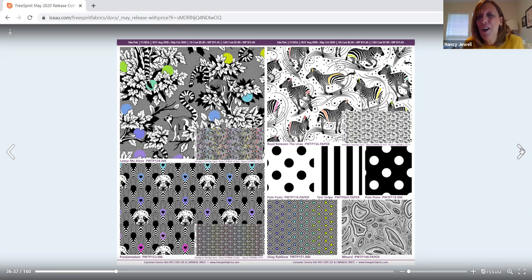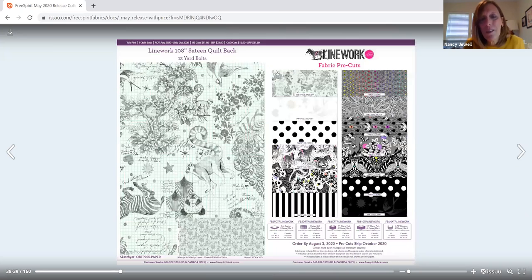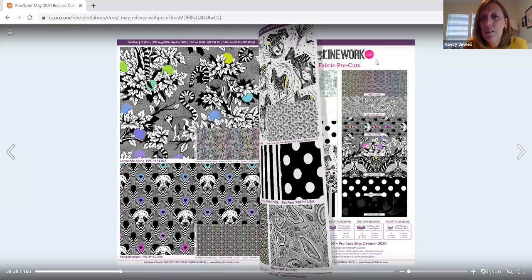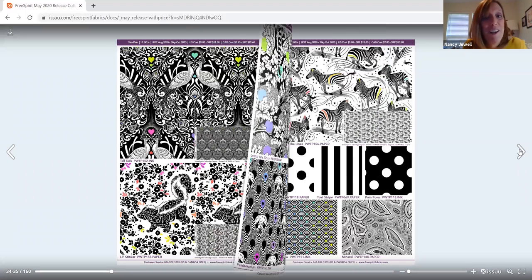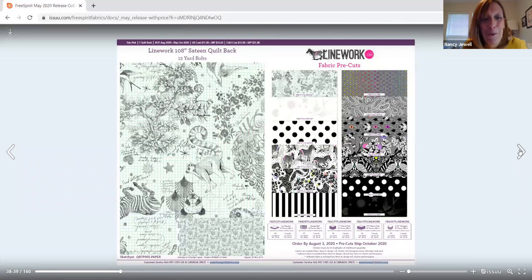13 SKUs delivering in October. This is the quilt back. It's a 108-inch cotton sateen, so that same luxury feel you've always gotten from Tula's quilt backs. It's on 12-yard bolts. This is sketchy, but enlarged. I think it might be like 3 to 4 times larger than sketchy. I'll go back to sketchy so you can see. See, this is sketchy, nice 45-inch, 44-inch fabric, morphed for the 108-inch back, of course.